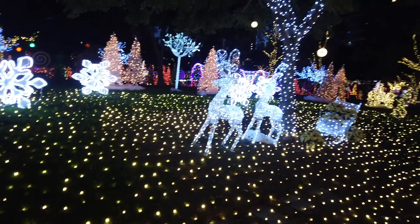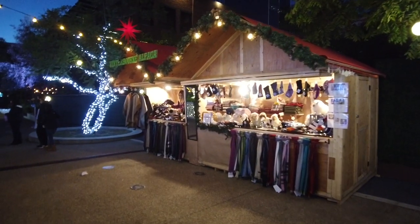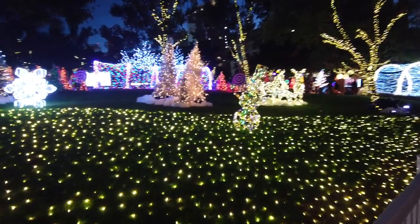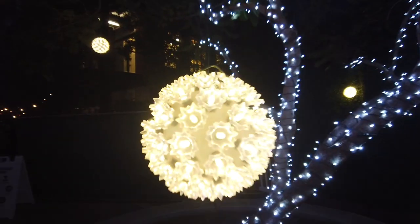Sipping on that Glühwein. Not very many people. You can stay as spaced out as you want and enjoy the holiday lights that they have around Gallagher Square here at Petco Park. Even though we're in San Diego, they still have some scarves, ponchos at Winterborn Alpaca. Really love what they did here at the park. Even have some fake snow up here.